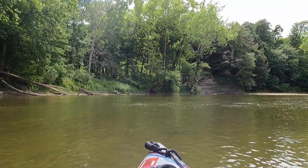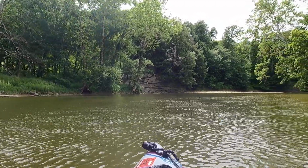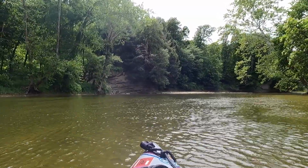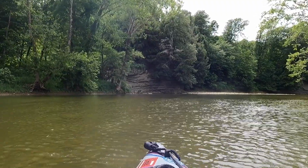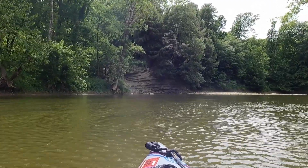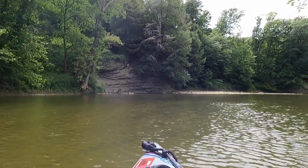This is like my favorite part of the trip right here. This big old rock with this little creek. And that other rock. You know, all the rocks. I like the rocks. Yeah, and we're almost back already. This was a quick trip.